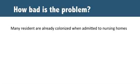Antibiotic-resistant bacteria are a serious issue for nursing homes. Studies have demonstrated that many residents are colonized with these bad bugs when they are admitted to nursing homes. It was estimated that 25% of residents in these studies were colonized with MRSA and 25 to 67% were colonized with VRE. This is a large reservoir of bad bugs that could lead to transmission to other residents.